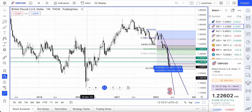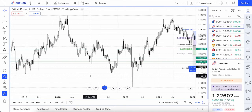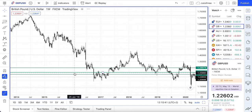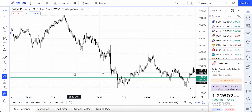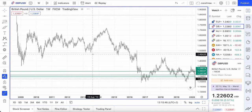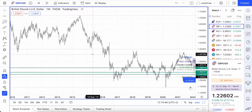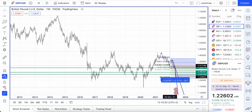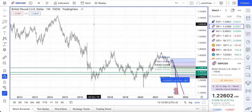We broke through that briefly in 2020, and there it is again. It's a bit of a support level there. And generally the pound is at the bottom of its long-term range. So once again, we're in a bearish market. Doesn't mean it can't continue down, but for the moment we'll be looking for a short-term bounce back up again to one of the levels that I've illustrated on the hourly chart, and we'll be looking to sell into those levels.